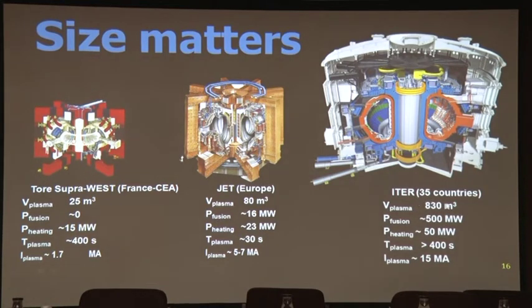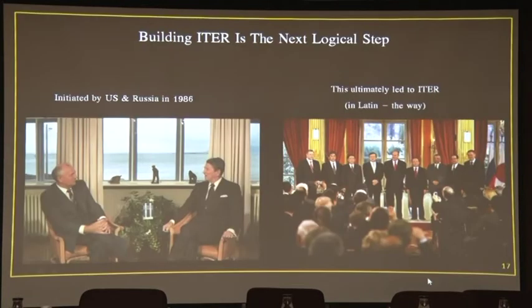But compared to ITER, it is very large. It is gigantic. It is about 10 times the size of JET. And it will produce 500 megawatts of fusion power and consume only about 50 megawatts. So that is why the fusion gain will be this divided by this, which is at least about 10. And you also need a large plasma current to confine the plasma, so it will be about 15 megaamps.